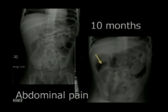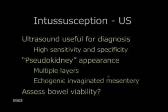In this case, we see this rounded soft tissue mass, which is the intussusception. Now, while plain films are still rather useful, ultrasound has terribly high sensitivity and specificity for intussusception. It's probably as close to the perfect test as anything we have in pediatric ultrasound. If you know what you're doing, you can easily see these intussusceptions. They have a pseudo-kidney appearance with multiple layers.